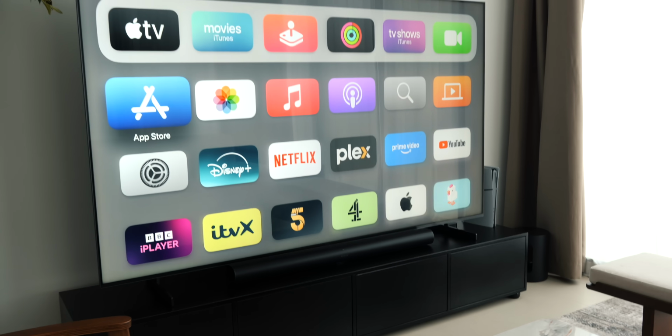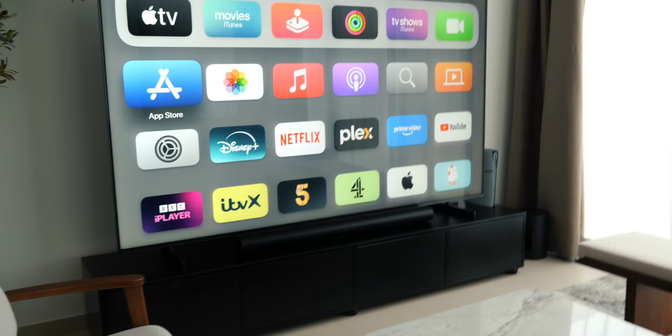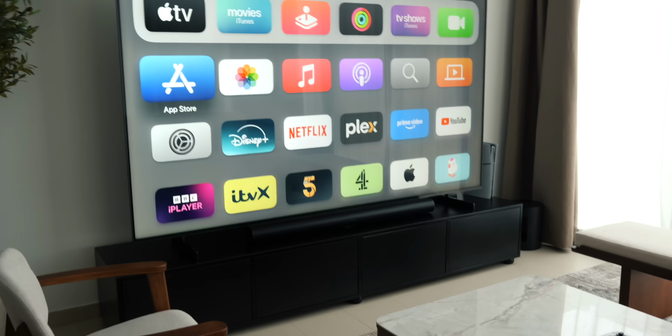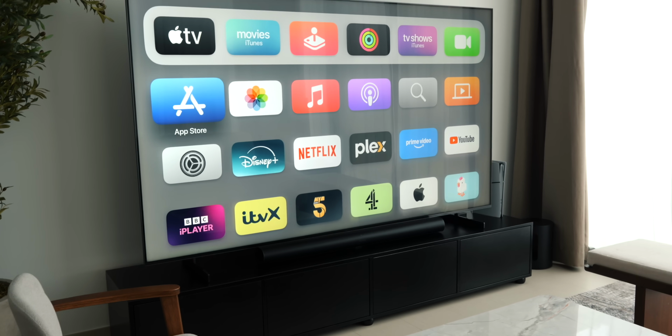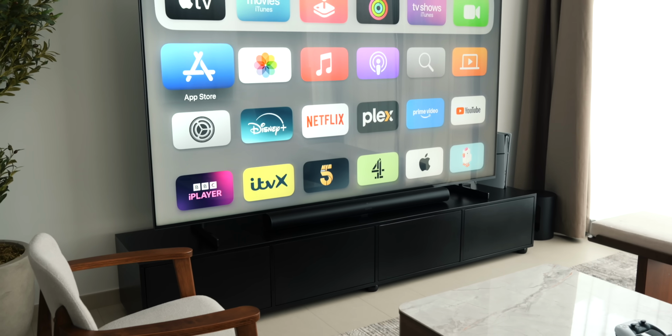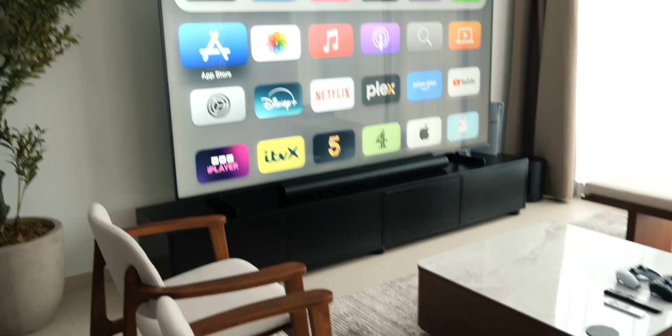In an ideal scenario, I'd probably have a speaker on that side, a speaker on this side, a proper AV setup, but I just wanted it to look clean. This just looks cleaner. Obviously it doesn't sound as good as a dedicated setup, but for anyone who has tried a Sonos, they will know, like, Sonos surround systems are very, very capable. They're just so good.